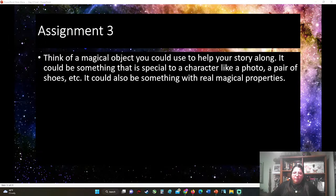Okay, so for assignment 3, you are going to think of a magical object that you can use to help your story along. It could be something that is just special to the character, like a photo or a pair of shoes. It could also be something with real magical properties. It could be something that is special to a society, like stealing a statue. I'm thinking of Gru stealing the moon, right? It could be something really amazing.